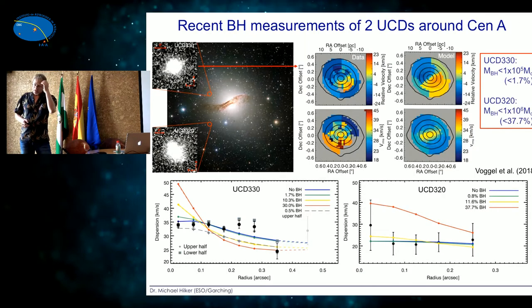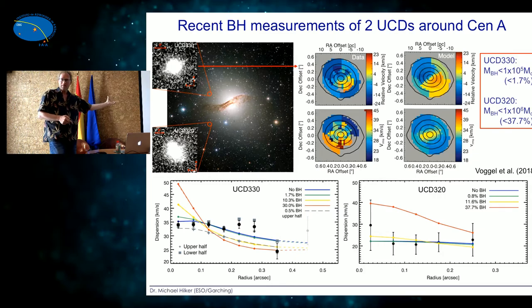We did this in Centaurus A because it's closer, also for some that are a bit less massive, so big Cen A globular clusters. And this was done with SINFONI. We could get only upper limits, but we could nearly exclude a black hole in one of these globular clusters and get other constraints on the other one. You see here there might be a hint of an increase in the center here, but here definitely not. So you get some upper limits of black holes.